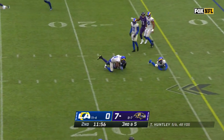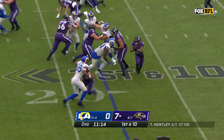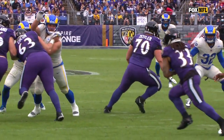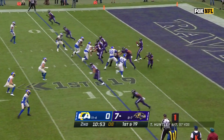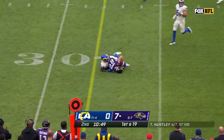Huntley to Bateman. That's a first down. Here's Freeman trying to get to the edge. A penalty marker is... Here is the holding penalty. Remember, that's the backup center, Tristan Colon. Still haven't seen Mark Andrews. Looking for him here, and he has the reception.